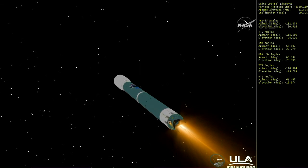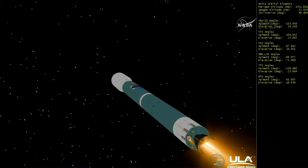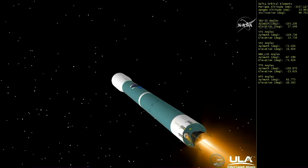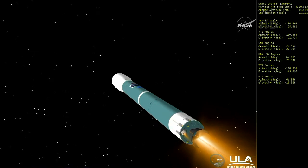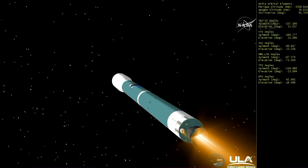Passing Mach 5, vehicle going in excess of 5 times the speed of sound at 2 minutes, 55 seconds in. Up on the 3-minute mark. 3 minutes into the flight, chamber pressure continues to hold very well in the first stage on the main engine and on both verniers. 1 minute and 10 seconds left in first stage flight.